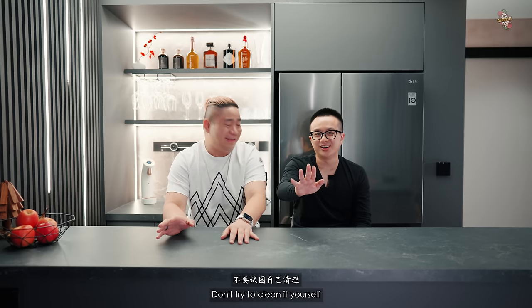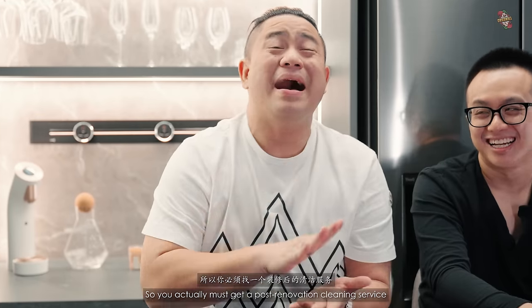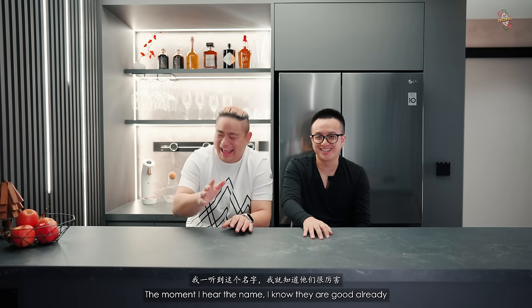One last tip is, when you're done with a reno, wow, it's the dirtiest place you've ever seen. Don't try to clean it yourself. Post-reno dirt is insane. It's like dirt is hiding in dirt. So you actually must get a post-reno cleaning service. I chose the guys at Scrub Masters. I hear the name, I know they're good.